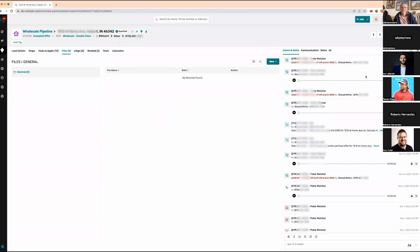We're not using Dropbox, Google Drive, nothing. For us, every single document ends up here. So that's what I would do. You could create different folders, buy side, sell side. So even if you close on a property and you want to refer to some document two or three years down the road, everything is going to be organized. You just search for the property address, go in the file section, and everything is already going to be there.